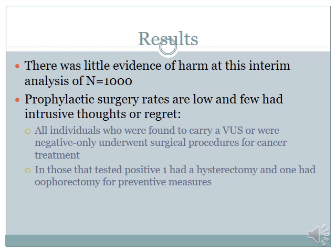There was little evidence of harm at this interim analysis, and prophylactic surgery rates are low, and few had intrusive thoughts or regret. All individuals who were found to carry a VUS or were negative only underwent surgical procedures for cancer treatment. In those that tested positive, one had a hysterectomy and one had an oophorectomy for preventative reasons.